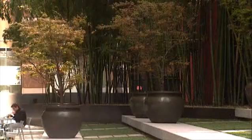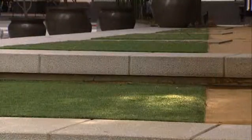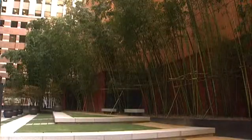Additionally, in 2008, we decided to replace all the very difficult to maintain turf with artificial turf. It's very high quality, so it really keeps the aesthetic of grass, but it also drastically reduced the consumption of water. We were able to modify the existing fixtures with low-flow devices, and for a very small initial investment, we were able to save 880,000 gallons of water over the previous year.